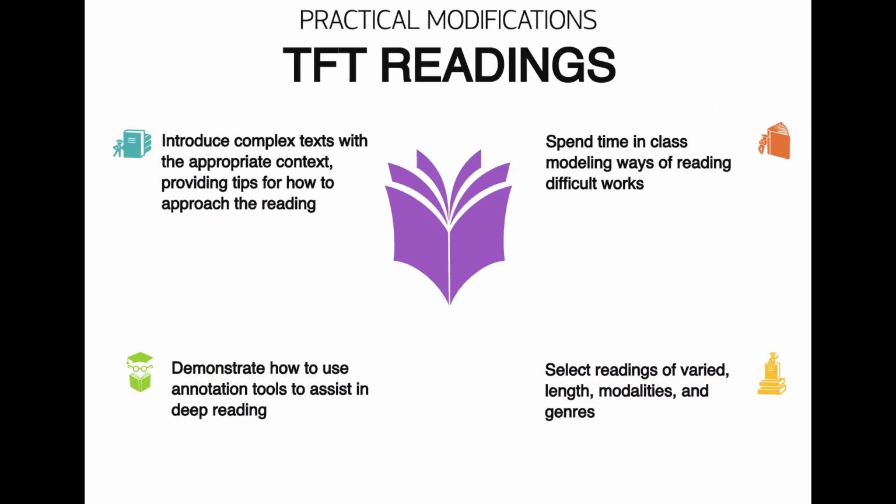Essentially, we need four things to happen. We need to be careful and introduce complex texts with the appropriate context and provide tips for how to approach the reading. And we need to spend time in class modeling ways of reading those difficult works. We need to demonstrate how to use annotation tools so that they can get into their deep reading. And we need to be sure that the readings we've selected are varied in their length, modality, and genre.